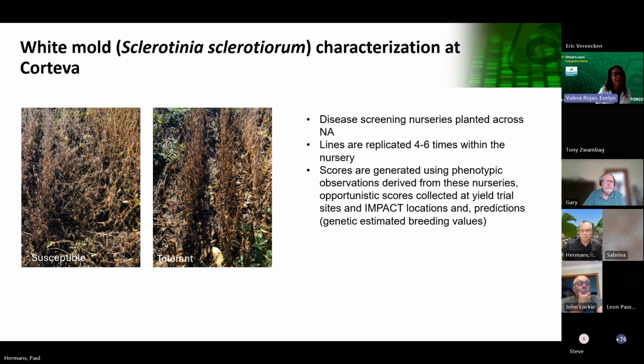I have a couple of lines there that I picked out of one of our disease nurseries that we have across North America. We have designated disease screening nurseries to evaluate our experimentals before they go out and become commercial products. In those nurseries, we replicate each of the lines anywhere between 4 to 6 times, and these nurseries are a combination of inoculated and naturally occurring nurseries, and we take manual scores on each and every line that is planted. We have checks in there, so we use this phenotypic observation to produce the scores that you will see in the seed catalog.